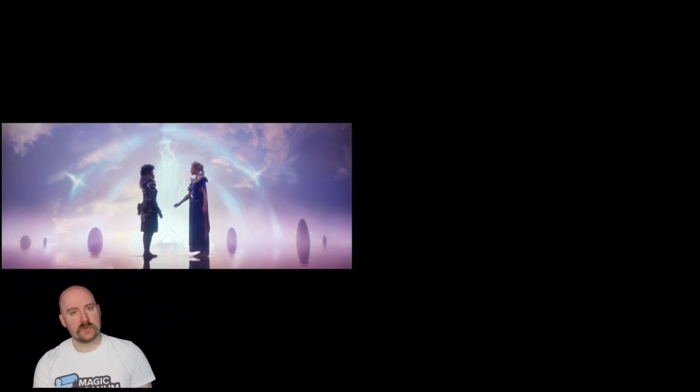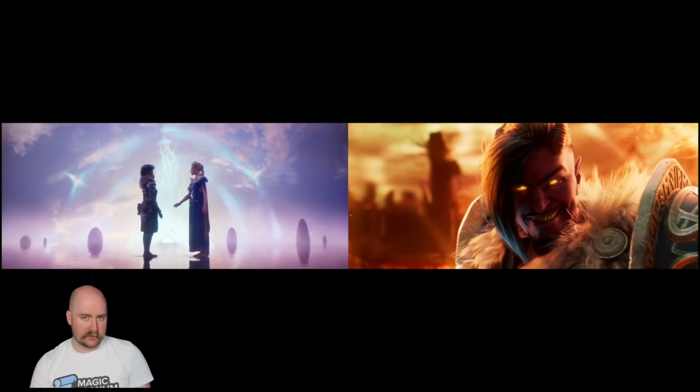We get a quick trip to Strixhaven, somehow, and we get an over-the-shoulder look at what I'm guessing is Immersturm, the realm of the demons. Kaldheim is made up of 10 different realms. That's part of what makes it unique. So to only see a few slices of it feels like missed opportunity number one.